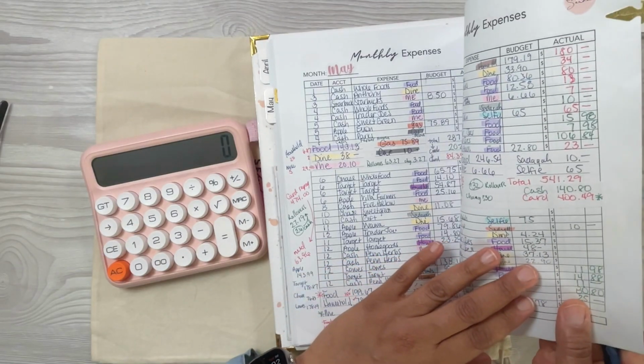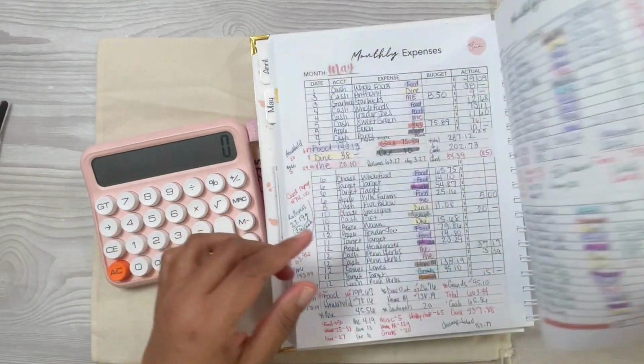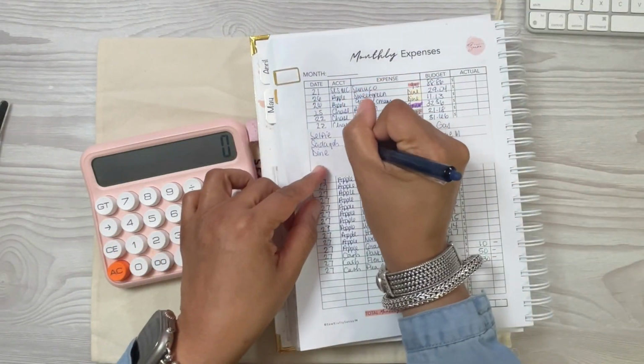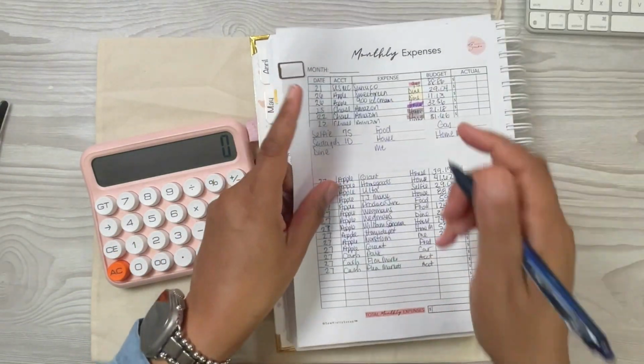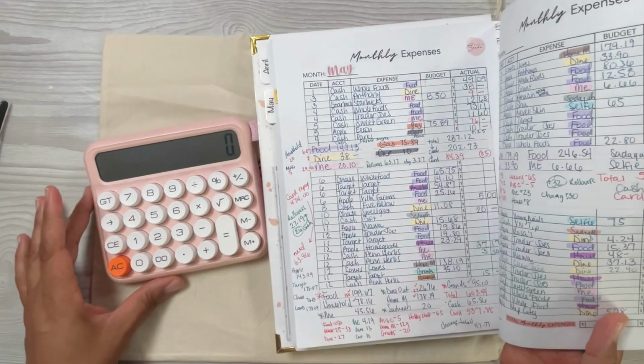Alrighty. So, selfie was 75. That's easy. Sutica is 10. That's easy. Me money is easy because it's only one, so that's 11. Okay. Dine out. Dine out is a grip, you guys.